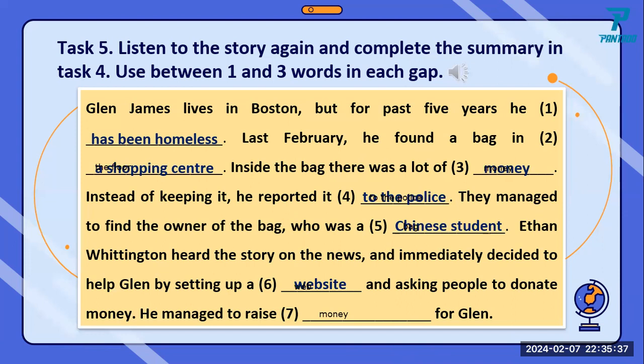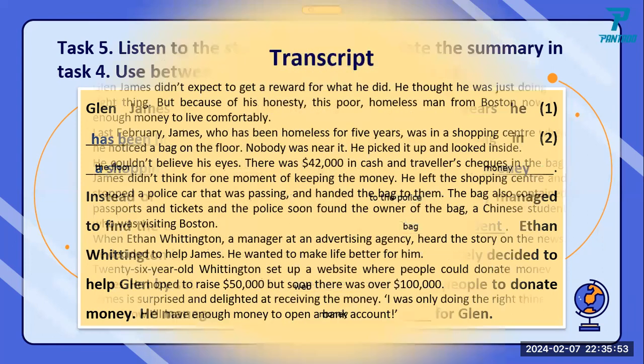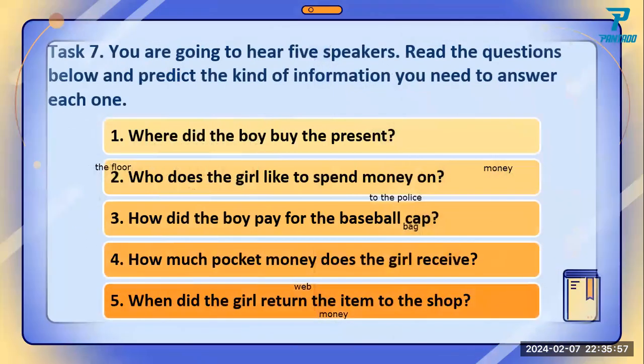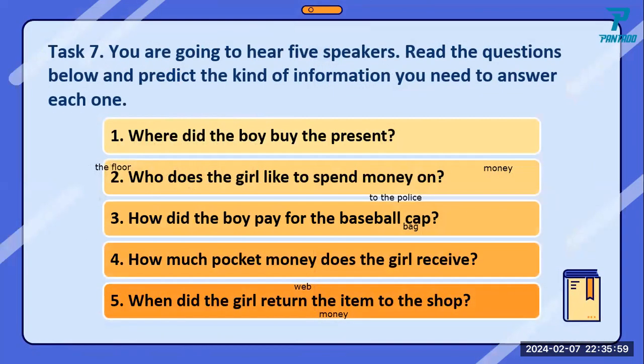He managed to raise $100,000 for Glenn. Okay, because of Glenn and Steve, Glenn was able to receive this very big amount of money. Okay. So please try to answer this one.